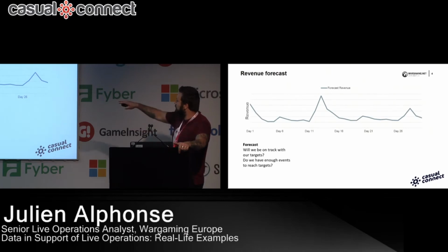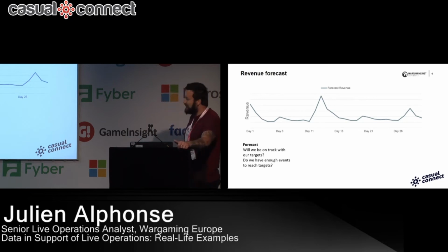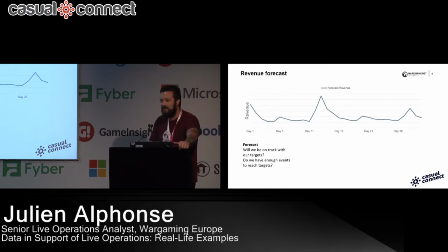So basically how it works, we have a baseline based on what we predict the MAU will be, and we know how much we will monetize. And for the different marketing bits and monetization events, we use previous data if we did something similar, or if it's new, it's basically a mix of gut feeling. I do not like to say it as an analyst, but it's a mix of gut feeling and analysis.